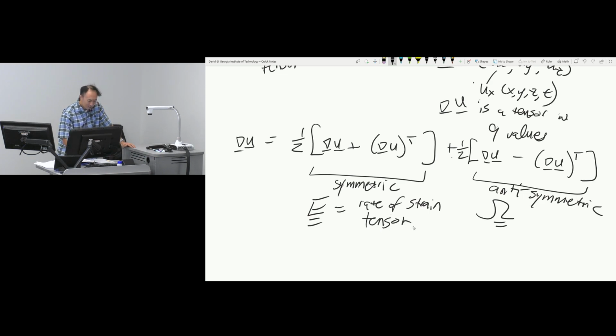Again, everything's 9 components because we started with 9 components, and we're just going to stick with 9 components. And this is omega, and it's called the vorticity or the rotation tensor.